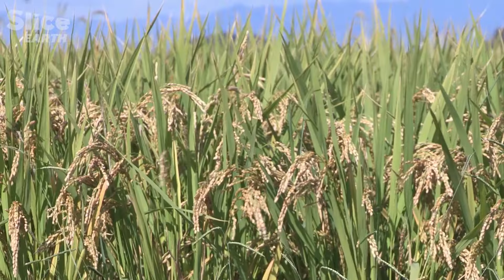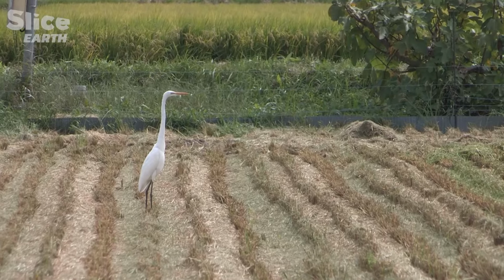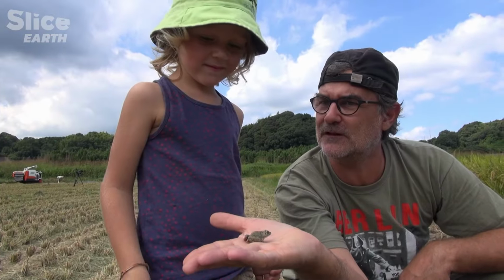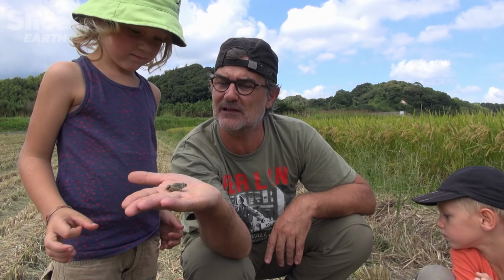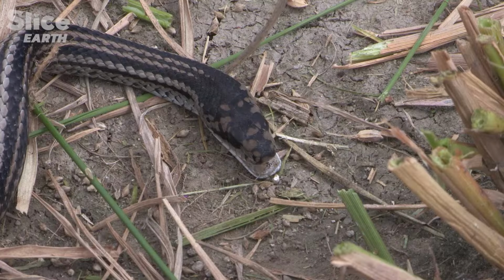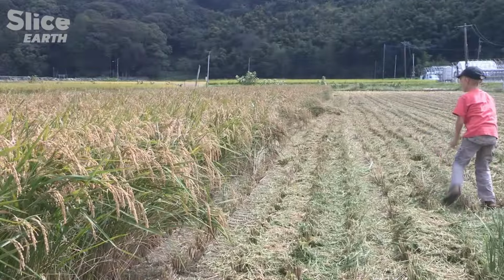To obtain such yields, this farmer has decided to get the most of all the biodiversity at his disposal. So can you see where the machine has been? There's lots of little creatures. And that's a very good sign, because that means the land is alive. In fields where they use chemical products, all these little animals will be dead because the chemicals kill them. Oh, off he hops. Frogs, snakes, and all kinds of insects have found refuge in Takao's field. But the most prized catch on this patch of land are no doubt ducks.